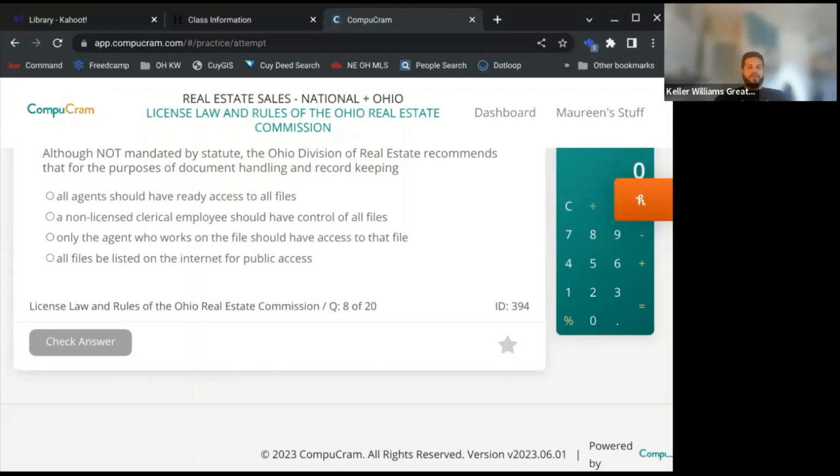So we got some people not wanting to answer. So I would think that this is a great thing to study if you're having trouble with some of these questions. So license, law, and rules of the Ohio State Real Estate Commission. So this is a state portion of your exam. So definitely take a look and revisit some of these.